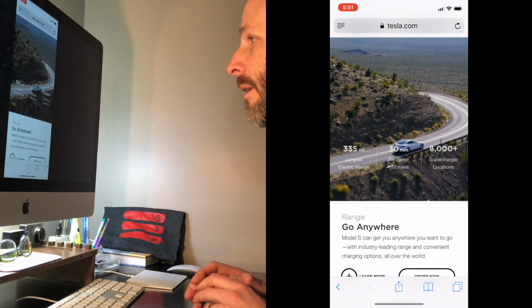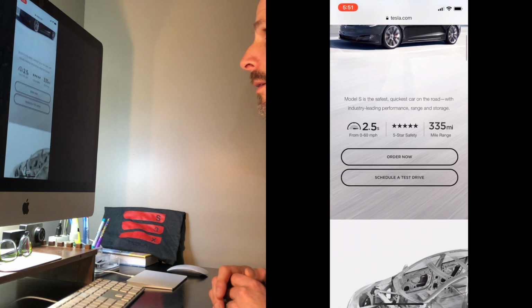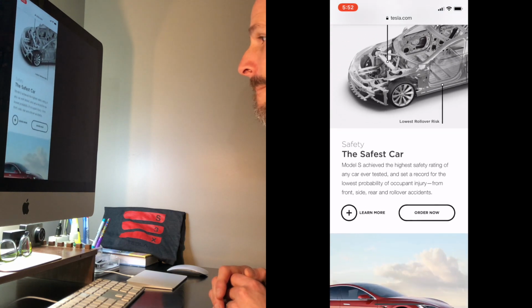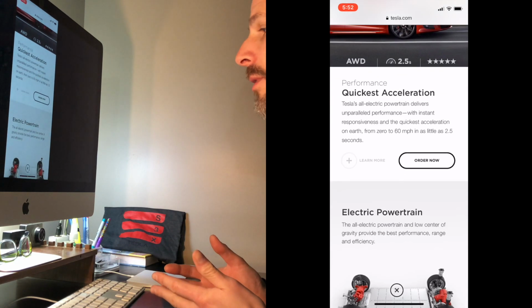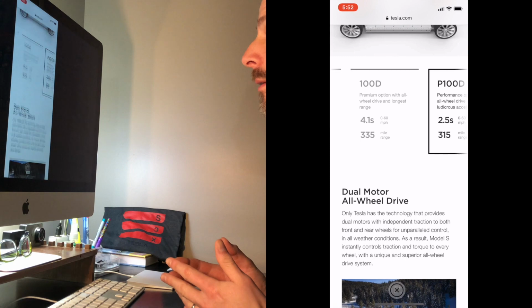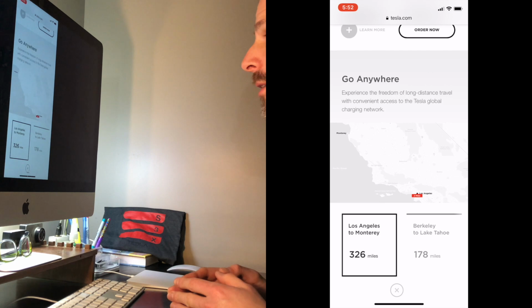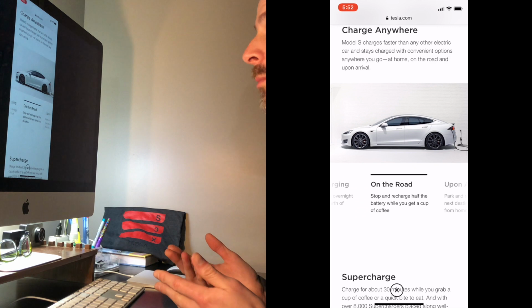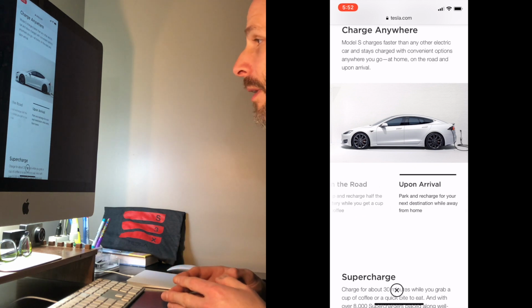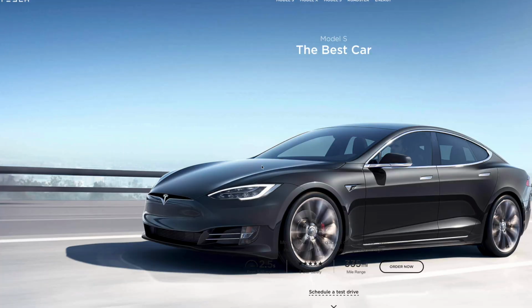This is my iPhone screen. You see how it scrolls easily. How everything is dynamic and adjusts. They should have been able to do this easily in Safari on the computer. But it doesn't do that. Like, you can click that and learn more, and you can see how it was supposed to work. It's just a big problem, I think, with this web developer. I would not use them again if I were you, Tesla. This was part of the video yesterday of how everything was covered up.